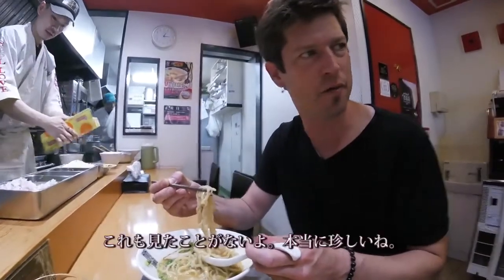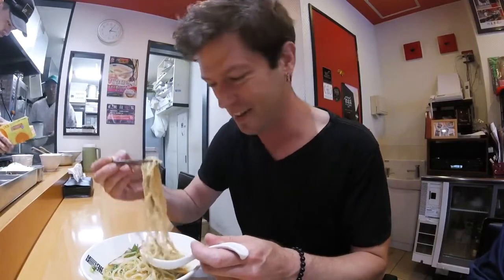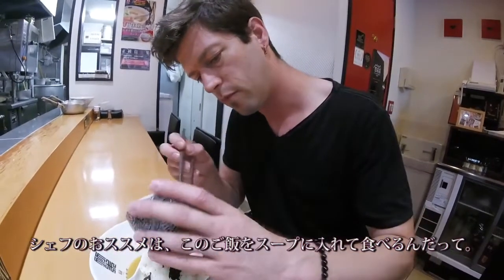I've never seen that anywhere before. Yeah. This place is pretty awesome. It's Mizurashi. The chef just recommended to put the whole thing right in the soup. So that's what we're gonna do.